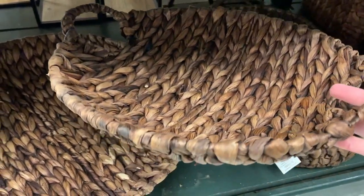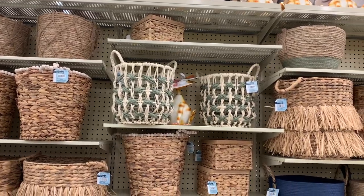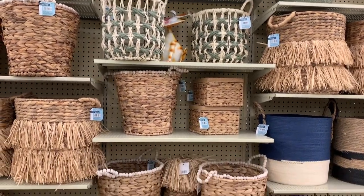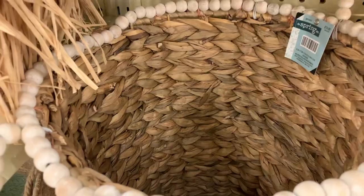Those are a lot of fun to decorate. But also the rattan basket weave trays, I love that more coastal look. Definitely a perfect look for summertime.